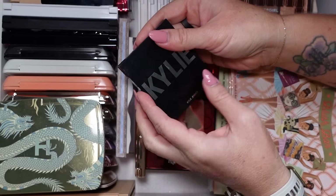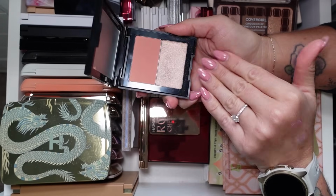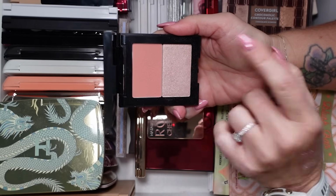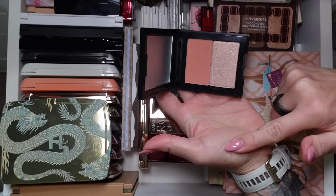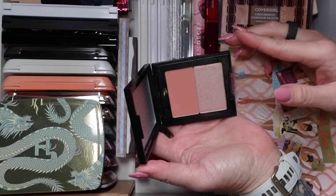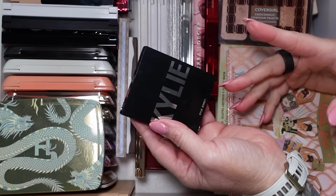Okay, this one from Kylie. This one's the Candy Cane blush and highlighter. Really pretty, old formulation. The blush is really pretty. The highlighter, remember, it does feel a little bit gritty and powdery. I am going to get rid of this. I've had it in my collection for a while. She does have a new formulation, so going to pass on this.